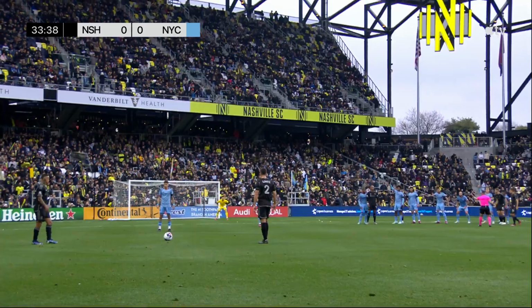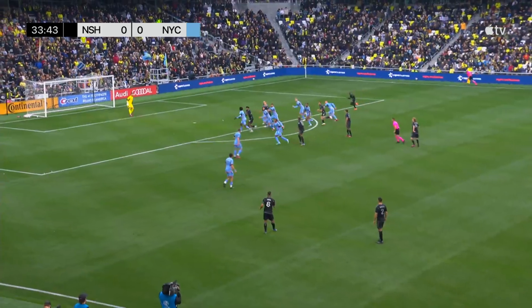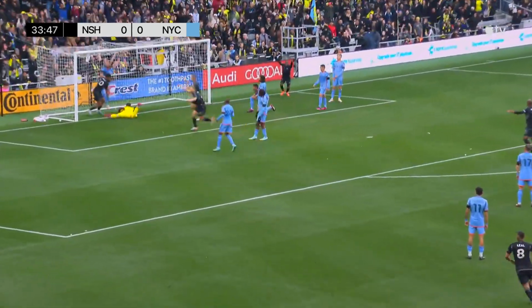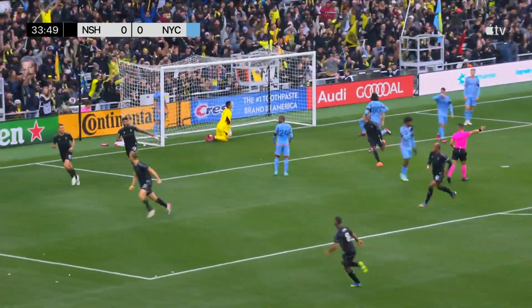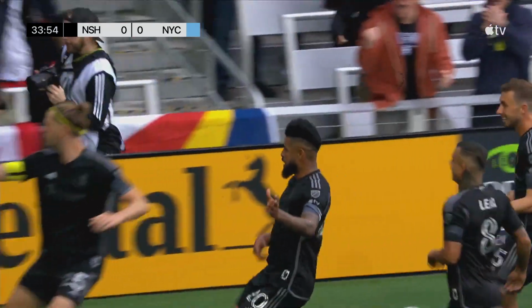Again, it's Leal and Lovitz. That high defensive line has become almost a norm in world football. Back post! Zimmerman, big save! It's over the line and in! The opening goal of the MLS season! And it's been coming for Nashville!